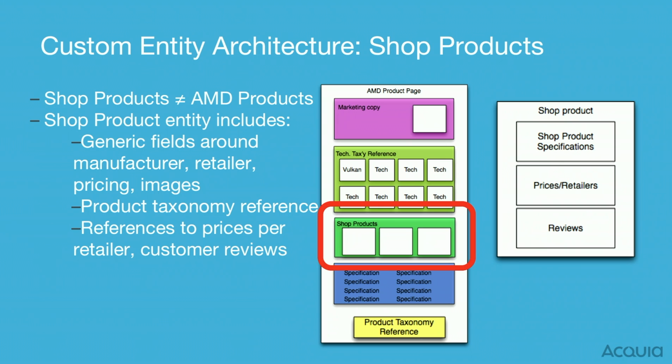And then the product types include some generic fields. Everybody's got a manufacturer and the different prices and all that stuff attaches. Just like products, there's some specifications, because this Sapphire card might be faster than this other Sapphire card, or it might have a different fan or some different outputs. So they've got their own specifications. And I remember in Discovery, it's like, wait, you got specifications and specifications? And we were like, yeah.